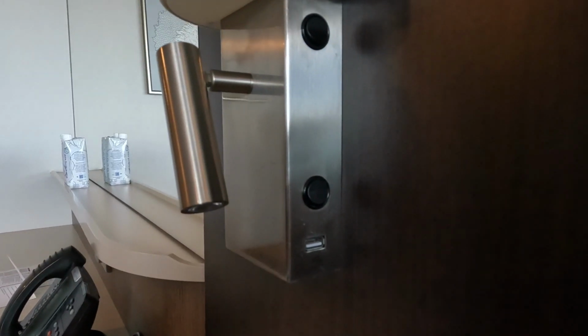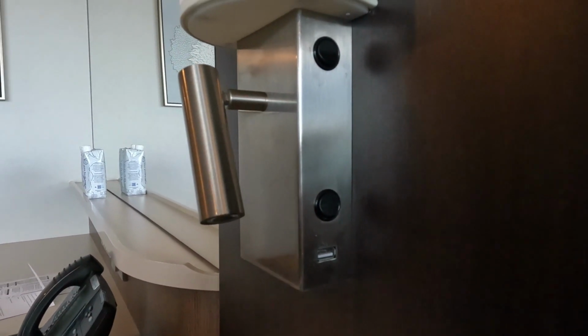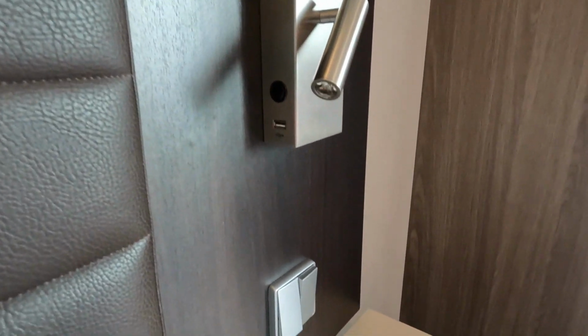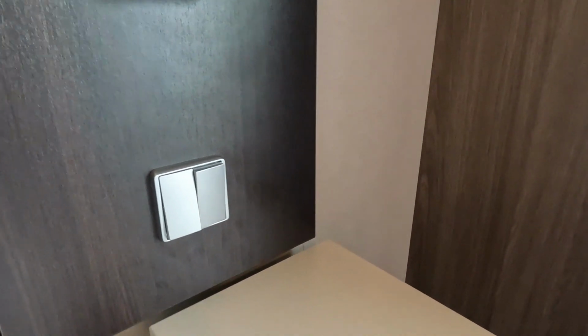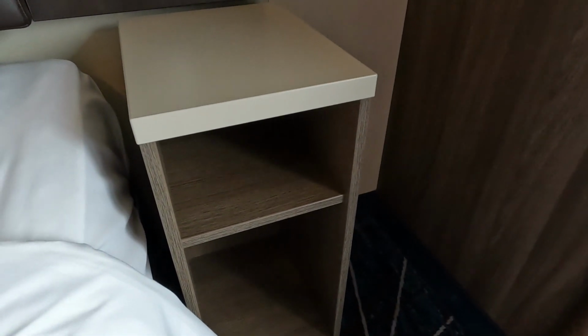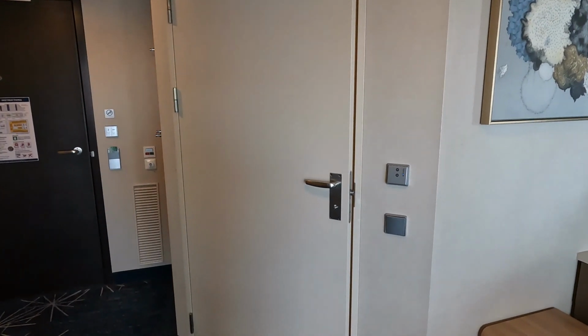Located on both sides of the bed, we have reading lights and USB ports. Next to the window, there are switches to control the cabin lights and accent lighting above the bed. And now for the bathroom.